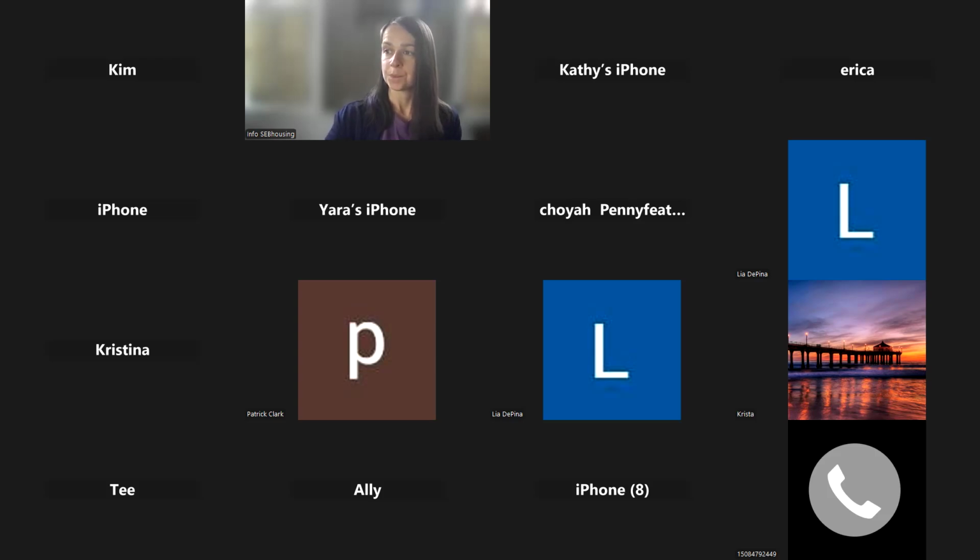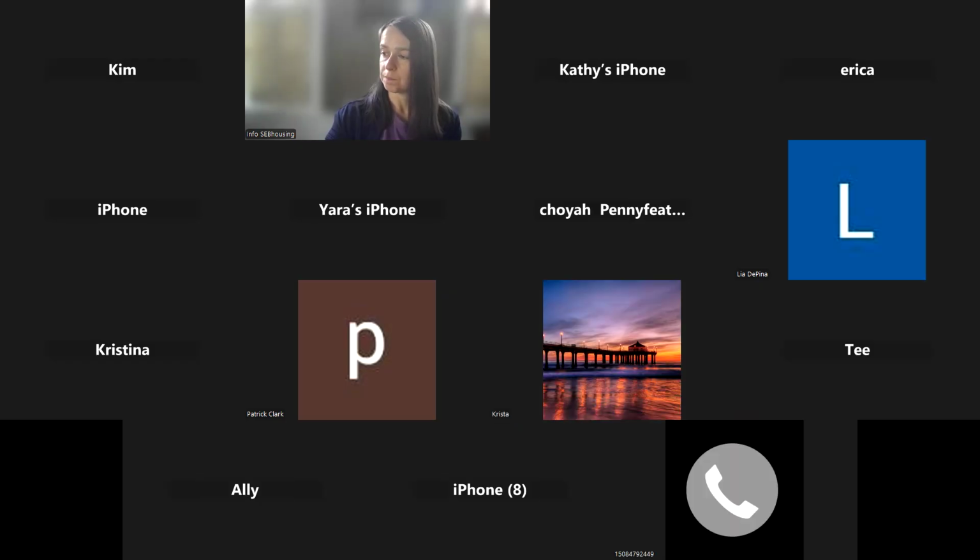I'll be screen sharing, and I'm going to show you a demonstration of that now, just so you can see how it will look. Again, this isn't the drawing quite yet, but I do want to share my screen so you can see how this is going to look once we get the drawing going. So just give me 1 second to get to the website, and I'm going to share my screen now.